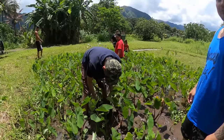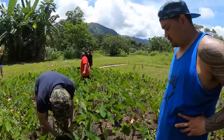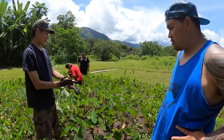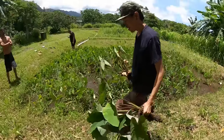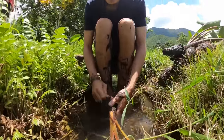And how would you replant it when you start a new cycle? I'm going to cut off the corm and then cut off the leaves, and then you'll be left with the stalk. So the stalk will regrow a whole other. Yeah, I'm going to move these off in the stream. Our watercress is growing wild just along the stream.